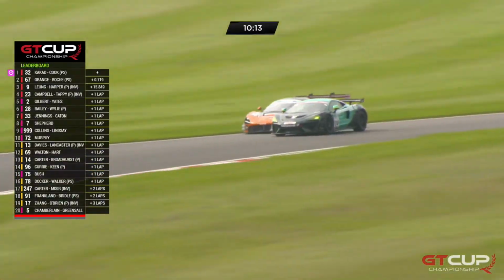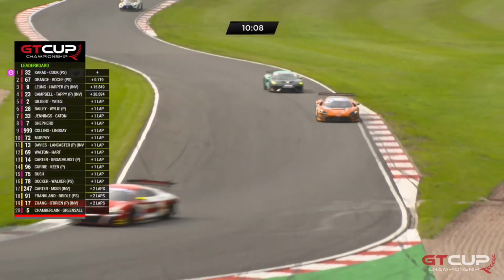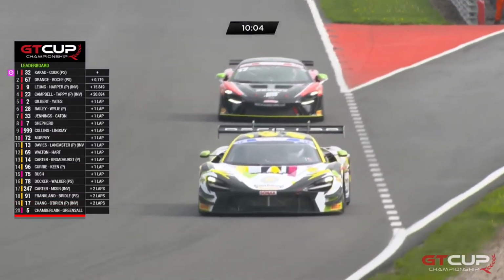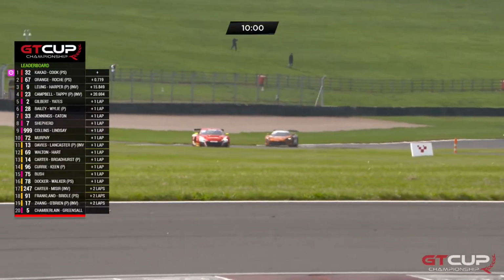Oh no! That is Roach going to get slightly held up by the Greystone GT4. Yeah, that was unfortunate, wasn't it? Not really a lot that the Greystone car could do there, but Tom Roach definitely delayed. Ian Campbell there we saw still circulating in 4th place.